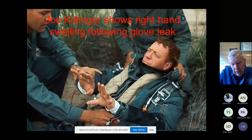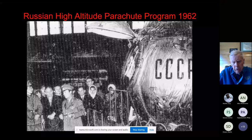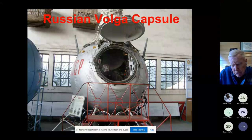Around the same time, the Soviet Union had a high altitude parachute program that used balloons. And also their capsule was actually the Vostok capsule that the Soviet Union used on their first successful rocket launches. In 1962, two test jumpers jumped out of this capsule, which is shown here in a museum in Moscow.